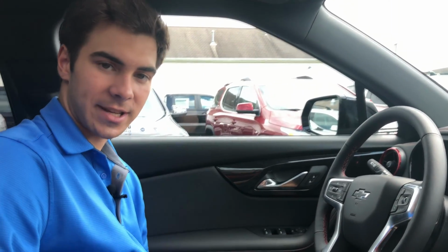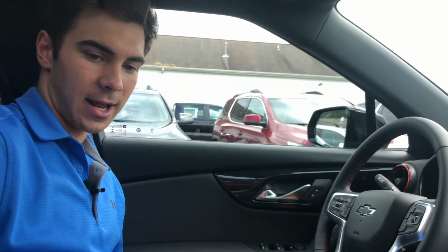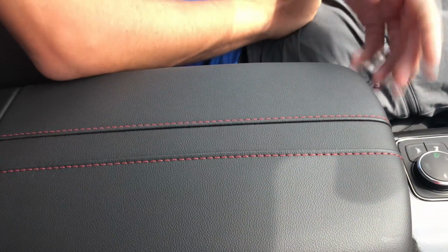Let's real quick look at your center console before we move to your infotainment. You can see we have this red stitching again. I like that there is some depth to the leather. This leather here and this leather here are separated by this lower strip in the middle. I do quite like that.